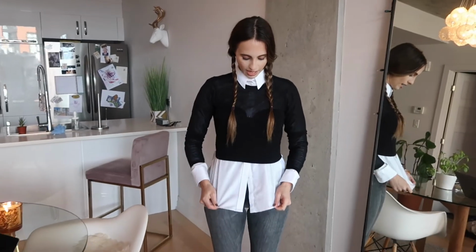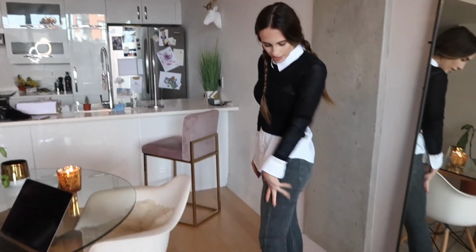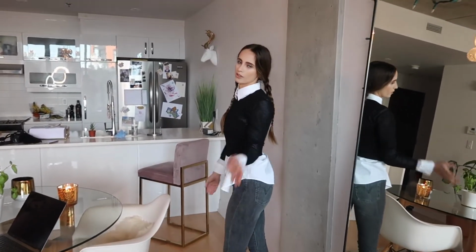So this is the outfit that I chose. I didn't really have a dress, so I went with whatever I had in my closet because I didn't want to spend money. I had a white shirt and a black top, and it kind of goes well. It's a little sexier Wednesday Addams look with a pair of dark denim jeans and some comfy shoes, especially if you're going trick-or-treating with your kids. So this is the final look.